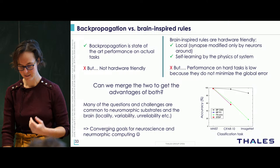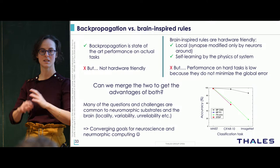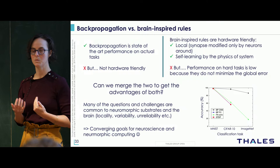And it's frustrating because we have the backpropagation that is really state of the art for AI on complex tasks. So everything you see with ChatGPT and stuff, it's backpropagation, but it's not hardware friendly. And on the other side, if we look at really what comes more from the brain, we see that the learning rules don't really seem to be the same.